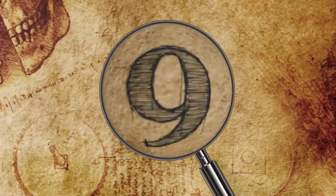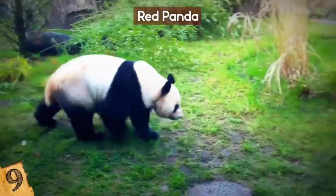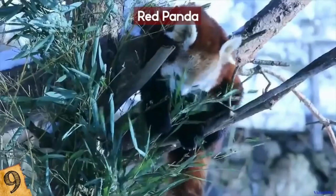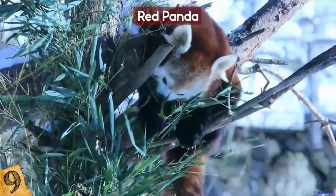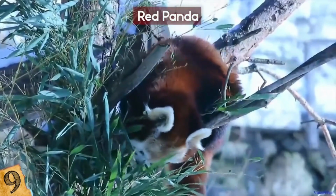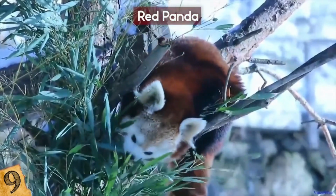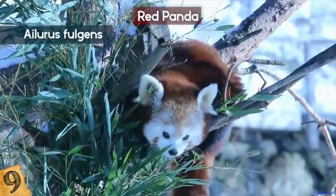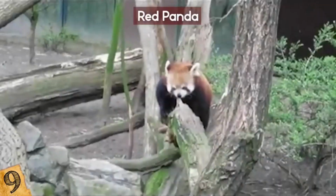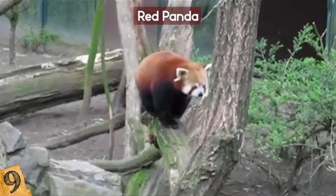Number 9. The red panda. Everyone loves the giant black and white panda, but did you know that this isn't the original? The word panda was first used to describe this little fellow in 1825 by Frédéric Cuvier, a zoologist from France. Its other, less catchy title is Ailurus fulgens, which means fire-colored cat, even though it isn't a cat. It actually has its own family name, Ailuridae.